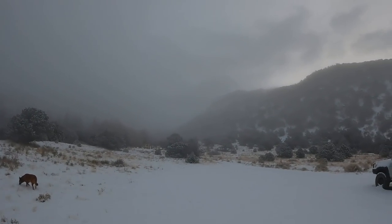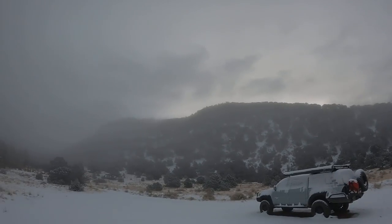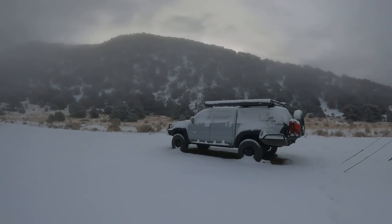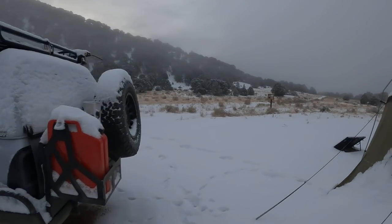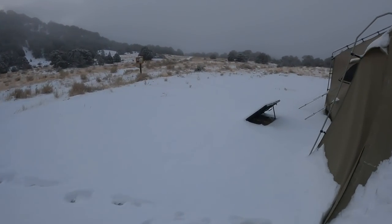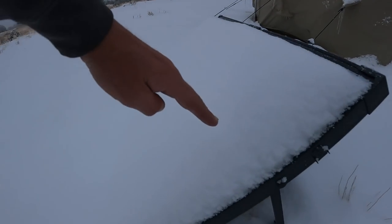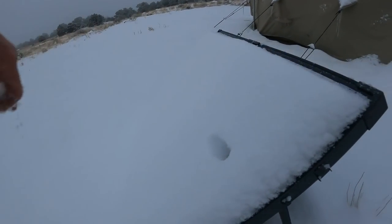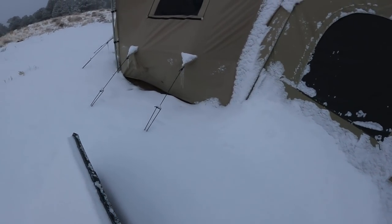Look at that. Oh, there's tons of fog. Looks like a little break right there. I don't think we're going to get any solar action today. Let's go check the panel over here and see what we're looking at as far as how much snow accumulated on it. Not like that much. That's on an angle, so it was a decent amount of snow last night for sure.